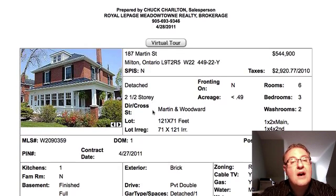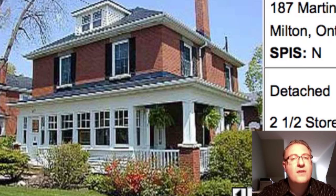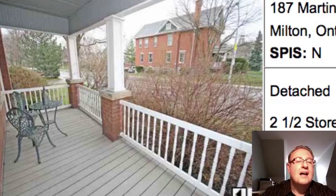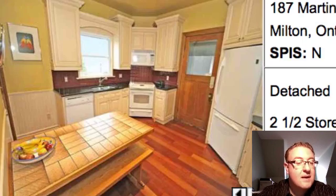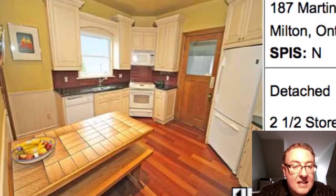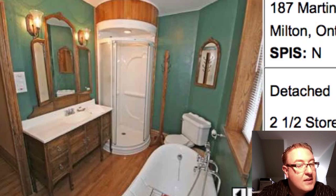bottom line. Now, Martin Street is $544.9, and it's got this nice sort of, I don't know what kind of look, is that colonial, is it Georgian? I don't know the words, but I like the way it looks. I think about this. There's a lot of businesses that run out of here. This might be a great place for a business. The kitchen's been updated. It's a 3-bedroom, 2-washroom, so it's not huge.